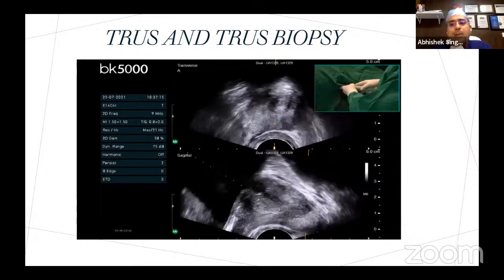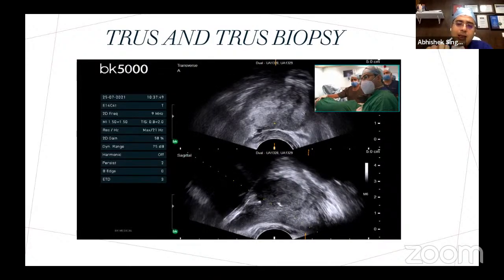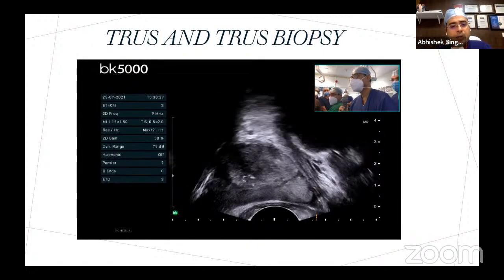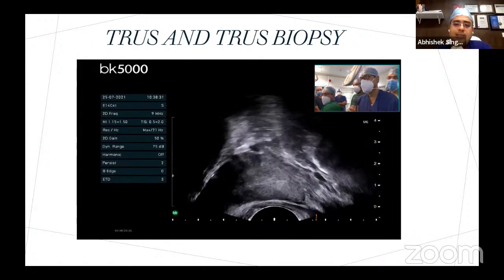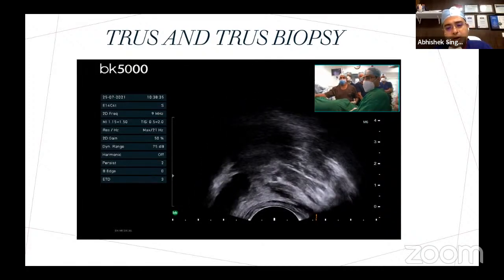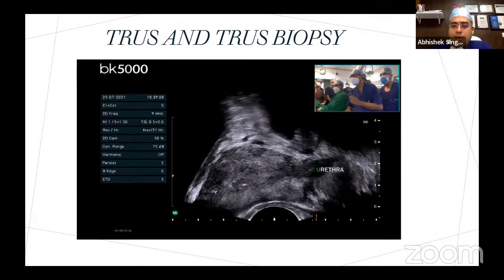This can be achieved by moving the probe clockwise or counterclockwise. If you move the probe clockwise, then you see the left lobe. If you move it counterclockwise, you see the right lobe. First, scan the prostate. If you want to check the vascularity, the Doppler probe can also be used.